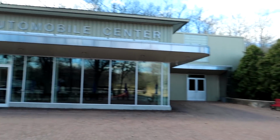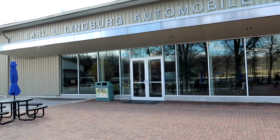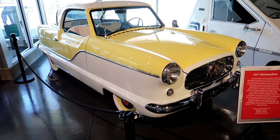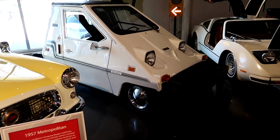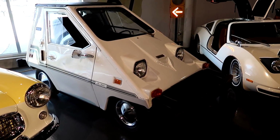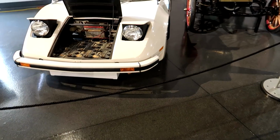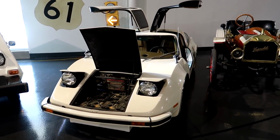All right, this next building is the Earl C. Lindbergh Automobile Center. We'll head inside here. It's pretty cool cars in here. This is a 1957 Metropolitan. Here is an early electric car, kind of an interesting wedge shape to it. Here's a 1980 Bradley electric car.